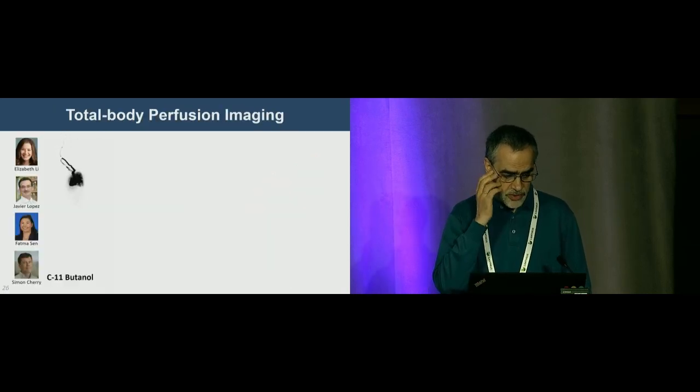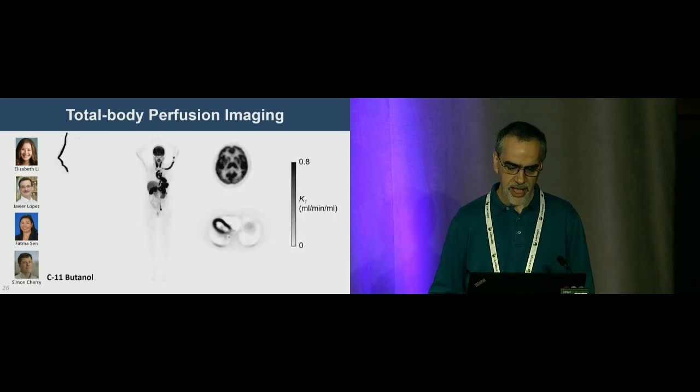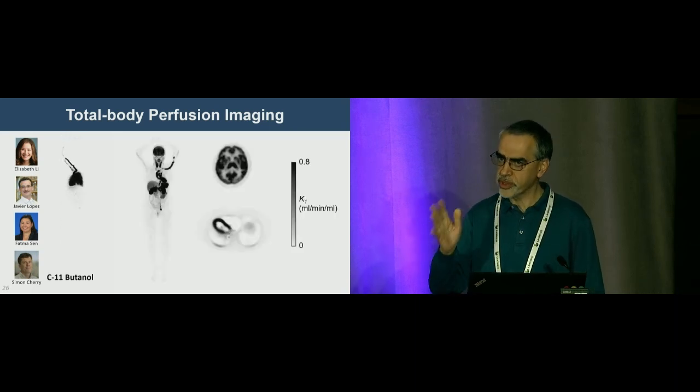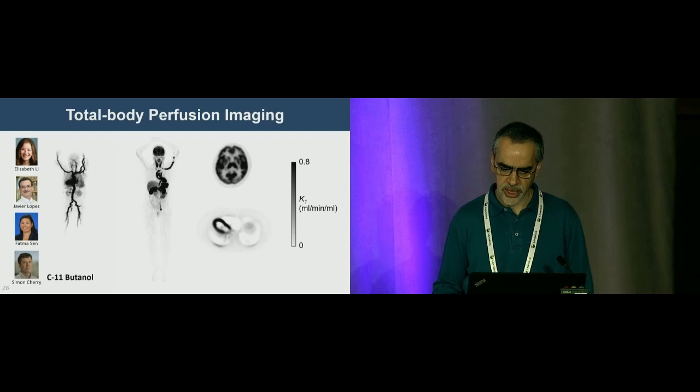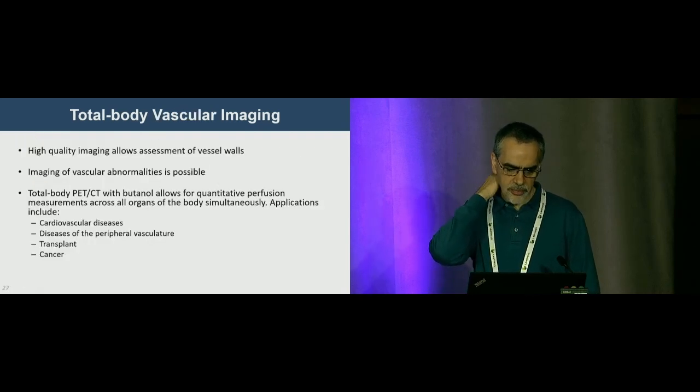So we've had the first few goes at this now. Dr. Lee, who was Simon's student, worked hard on this. And we do, in fact, now have total body parametric images showing perfusion in every organ at the same time. So what are our opportunities? Well, high-quality imaging, assessment of the vessel walls, imaging of vascular abnormalities, and then quantitative perfusion across the whole body.